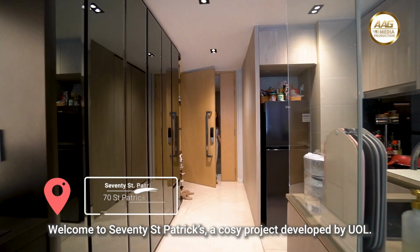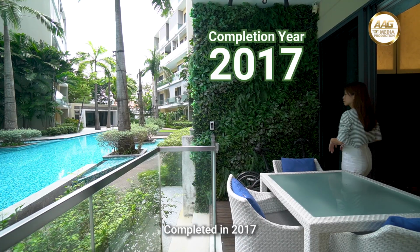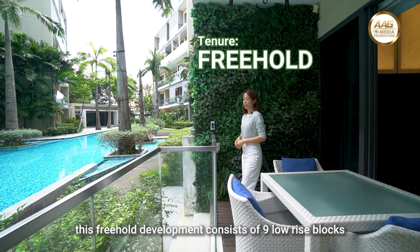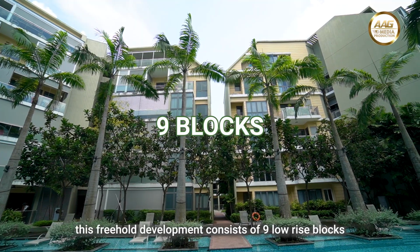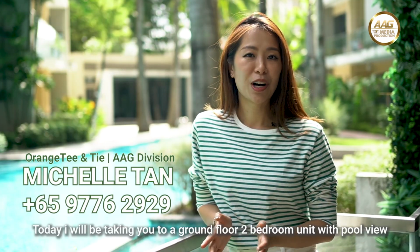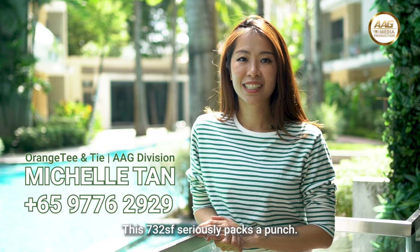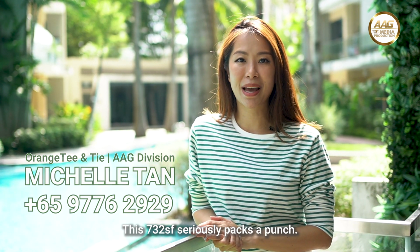Welcome to 70 St. Patrick's, a cozy project developed by UOL. Completed in 2017, this freehold development consists of 9 low-rise blocks with 186 homes in total. Today, I'll be taking you to a ground floor 2-bedroom unit with a pool view. This 732 square feet seriously packs a punch.